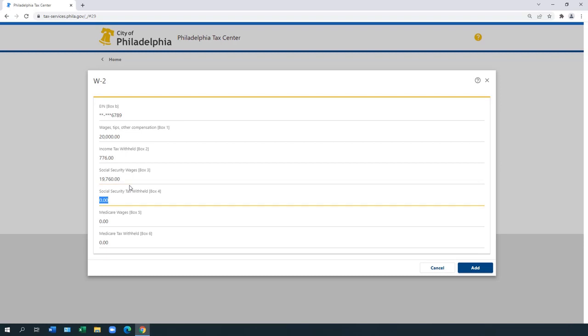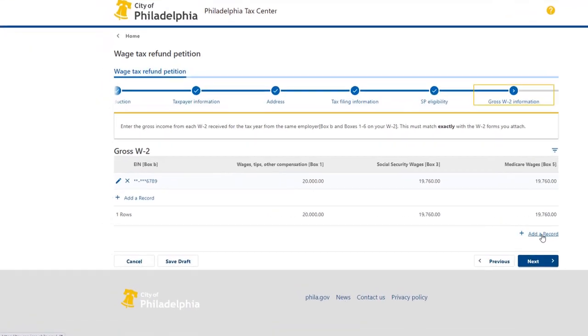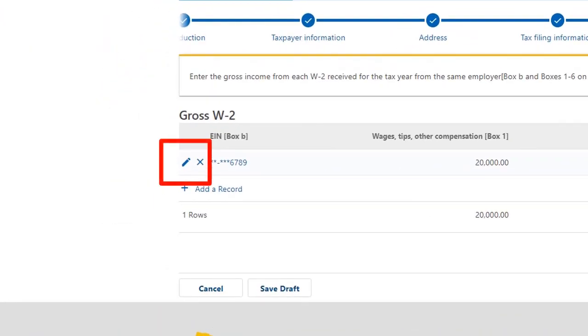Enter your Social Security tax withheld, which is the dollar amount in box 4. Enter your Medicare wages, which is the dollar amount in box 5. Enter your Medicare tax withheld, which is the dollar amount in box 6. When you've finished, select Add. The numbers you entered from your W-2 appear on the screen. If you entered the wrong numbers and need to change them, select the pencil icon.